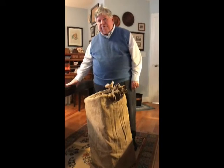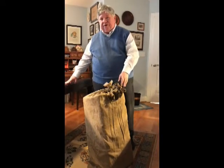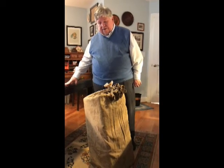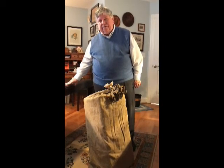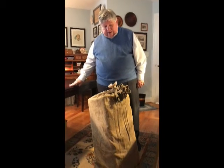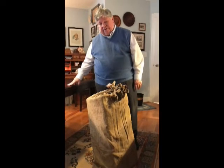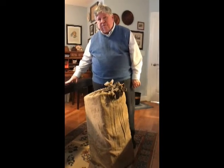Hello, I'm James Siddons. I have a time capsule I want to share with you in this duffel bag. It is full of printed music that I bought in Oxford, England in December of 1970. The music has been put in this bag and has been left here for 50 years. It is now January of 2021.